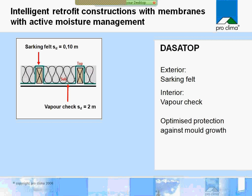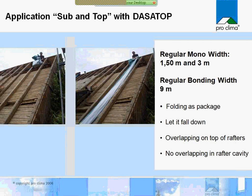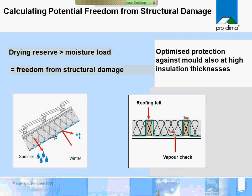These are membranes which have on the inside an SD value of 2 meters, and on the outside lower than 0.10 meters. We apply them top and top, like you see here, or you can do this with a regular bonding width of 9 meters. You fold it around or above these rafters so that you have no gaps in the membrane itself. The overlapping is on top of the rafter, and so you have a safe airtightness layer in these old buildings.